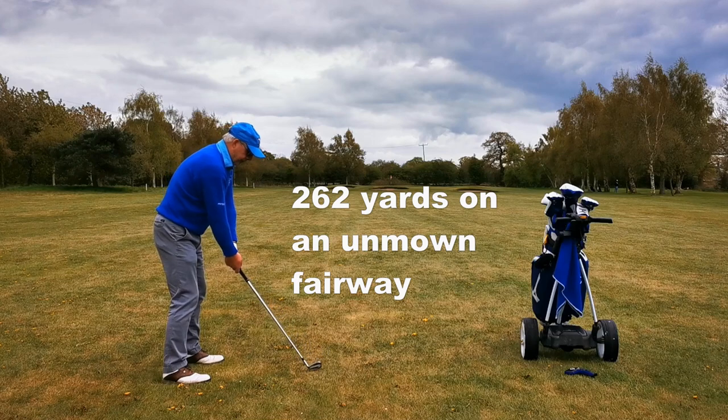I bought myself a new driver at long last. Last year's model, because it was £100 off. Alright, the one off the first, I didn't know what I was going to get. I didn't have my rhythm, and it was a bit crap. But the last two have been stonking. Let's see how far that's gone.